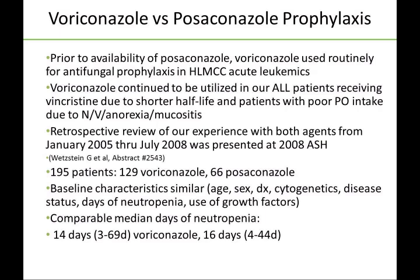We've also continued to use it in our acute lymphocytic leukemia patients who were getting vincristine, because with the shorter half-life, we could stop the vori for a couple days before and after each dose of vincristine and avoid the drug interaction. Also, patients who had poor PO intake were unlikely to get good absorption of posaconazole, but voriconazole, either PO or IV, would be a solid option for them.